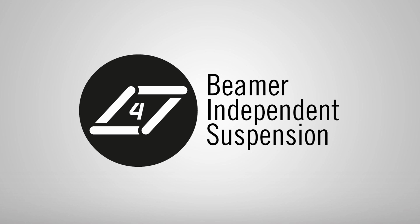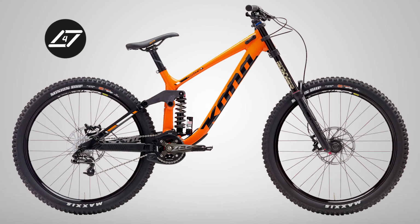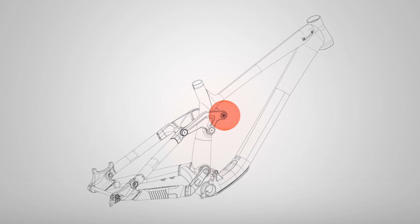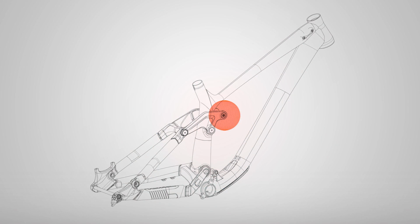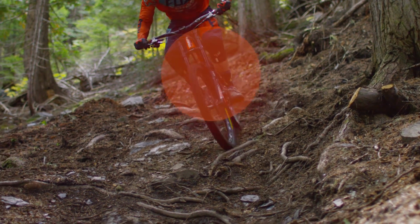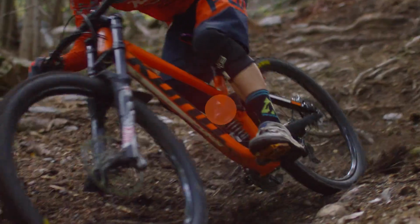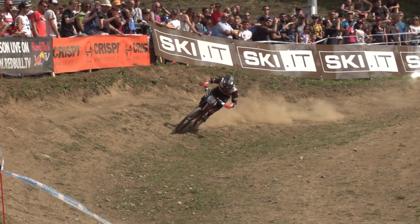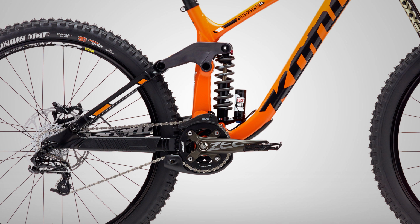Beamer independent suspension. Our Beamer independent suspension represents our long-standing heritage and commitment to the classic single pivot suspension design. The newest iteration uses bearings in the upper shock mount to minimize friction and produces what we call pure shock movement that allows the rear suspension to move more freely. The leverage curve is tuned specifically for World Cup downhill racing and is designed to perform best with coil and large volume air shocks.